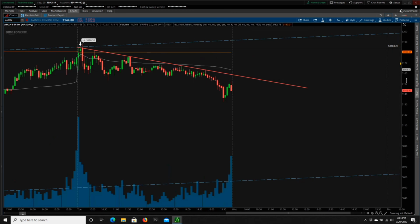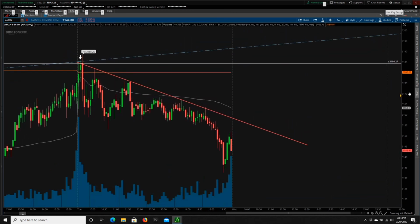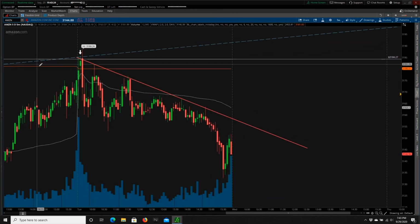If you were looking to scalp Amazon today and you were looking to try and trade this, you would have missed what was going on in the bigger picture, and this would just make you feel crazy.